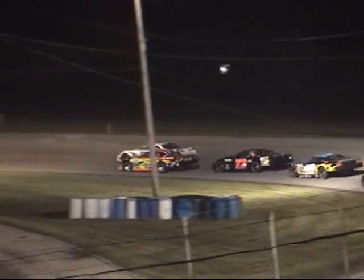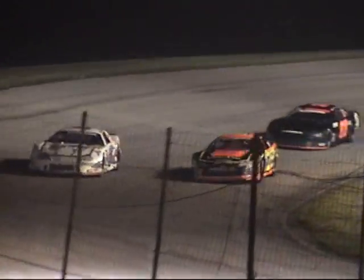Around the outside, Justin King looking like he may have the advantage. Not quite yet. Still side by side with Cook. Racing up front here, hot and heavy. Dean Cook had problems in the front feature, but now these front 2 cars just battling it out here.